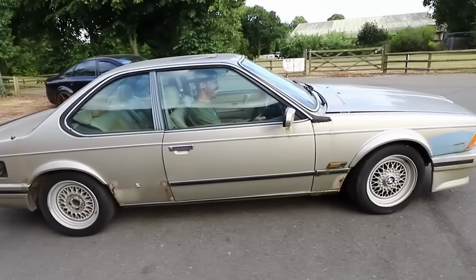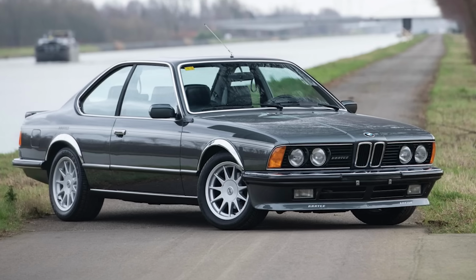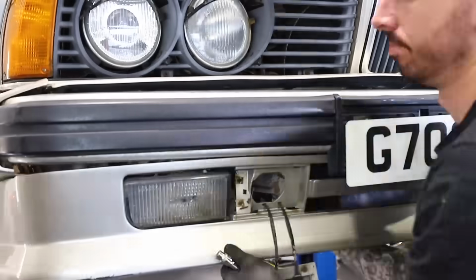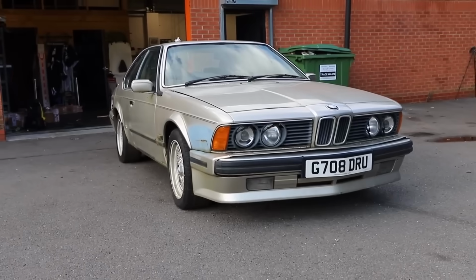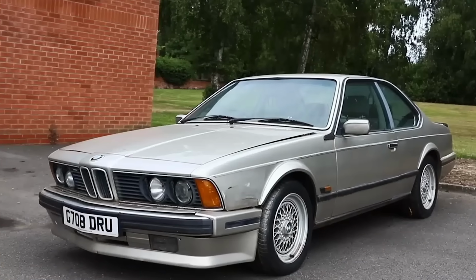The E24 635 CSI is one of those cars that defined BMW's reputation for making stylish, driver-focused grand tours. And with Matt's dedication to restoring and upgrading it, this once-forgotten relic is now back on the road, looking and driving better than ever. It's a perfect example of why Matt's builds are so much more than just fixing cars. They're about bringing legends back to life.